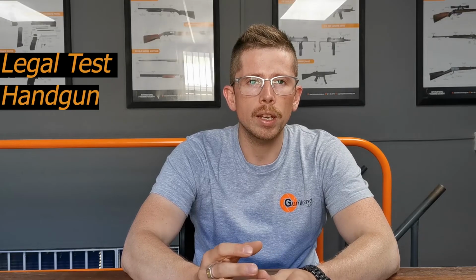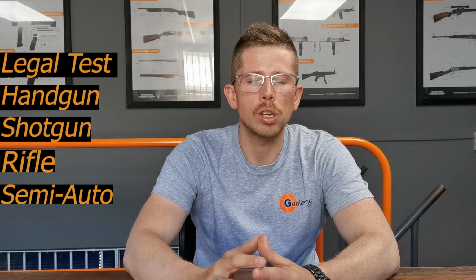So step number one, proficiency. What this involves is first of all selecting which types of guns that you'd like to do the required training for. So there's one module that you have to do, which is the knowledge of the Firearms Control Act, or the legal test, as we refer to it. Then you can choose between handgun, shotgun, rifle, and semi-auto.